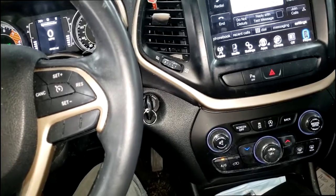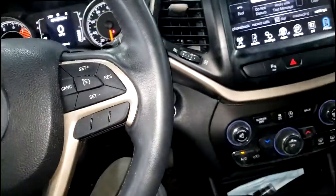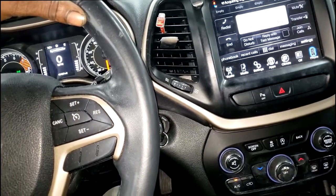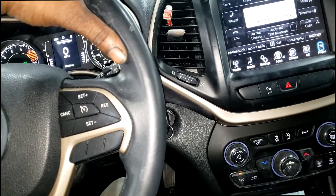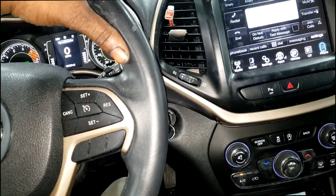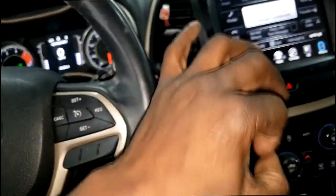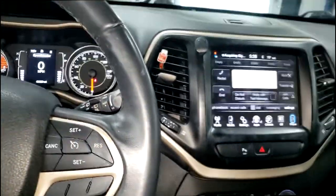I'm not sure it's under warranty, 46,000 miles. It could be, depending on what kind of coverage they have. Now, because this baby Cherokee is a 2016 model, it likely is equipped with the ZF version, the ZF 9-speed front-wheel drive transmission. Okay, that's pretty much what they put in these Cherokees.